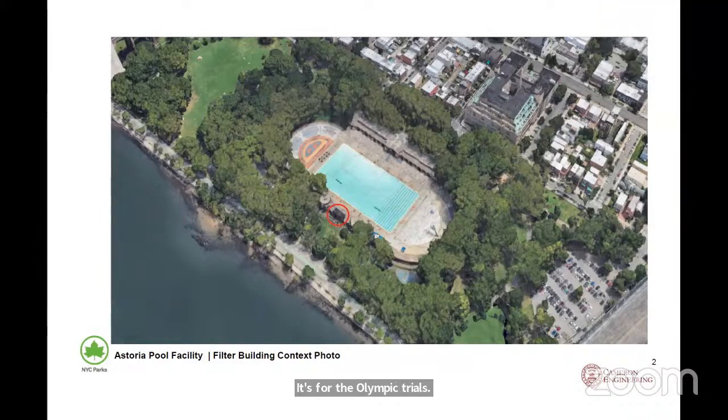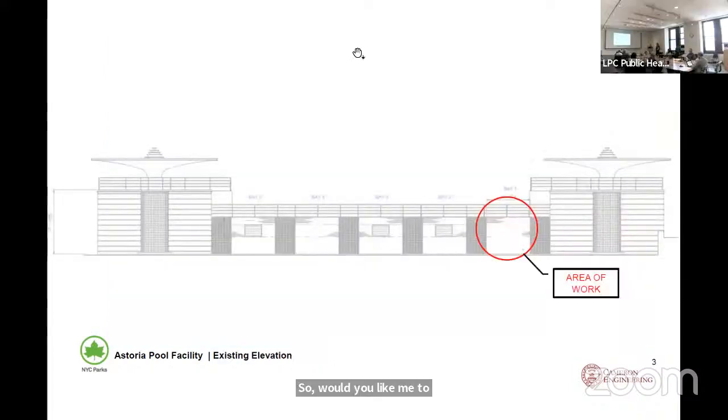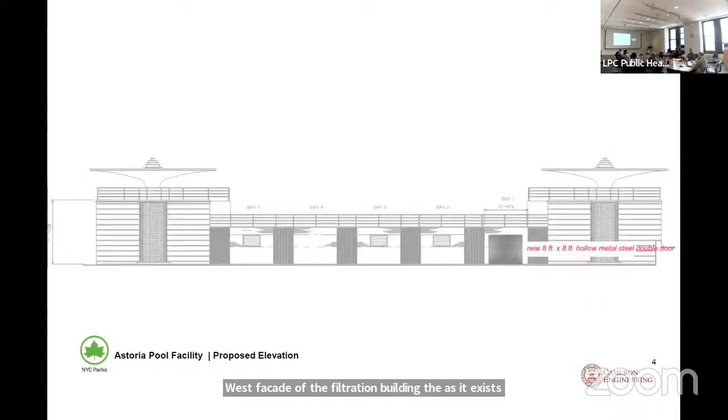Okay. Sybil, would you like me to advance the slides for you? Sure, that's fine. Okay, so here is that west facade of the filtration building, as it exists currently, and then the area where we are proposing to install the doors. Next slide. And the proposed condition with 8x8 steel doors.